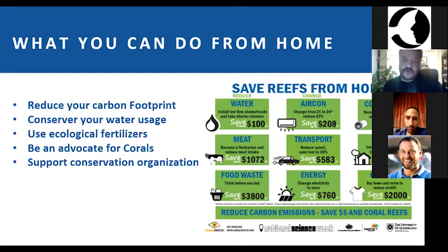Another simple trick is if you change the temperature on your air conditioning from 21 to 24, you save energy and then your aircon has a smaller carbon footprint. What's great about this is you also end up saving money.